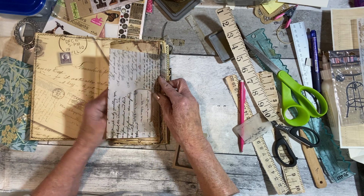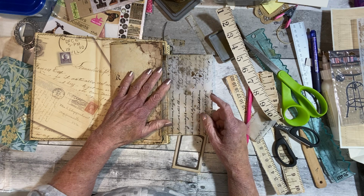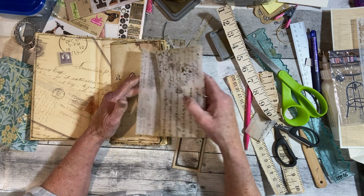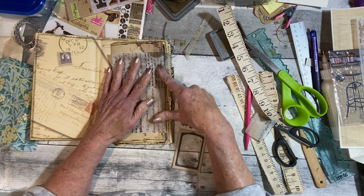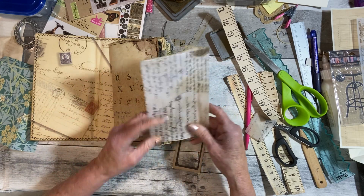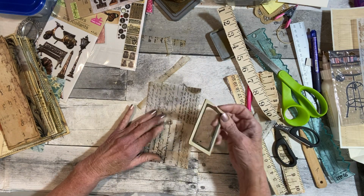That's going to be like that, I'm thinking. And then the journal card would slip in there. Or I might just put it on the outside with a clip. And that way the journal card goes in easier, in and out. All right. So I don't know what I'm going to put inside yet.